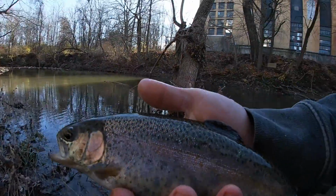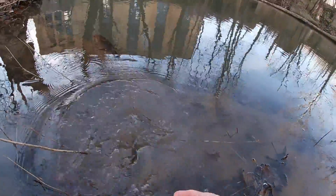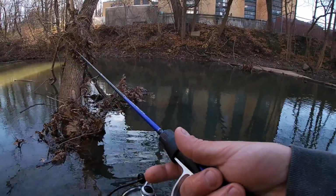Tell you, they stock some good looking fish in this creek. Let's get him back. Ooh, he's a little confused. There he goes. Well, everybody, I've pretty much had my fun for the day. Let's see if we can get one more out of here. We're gonna call it.